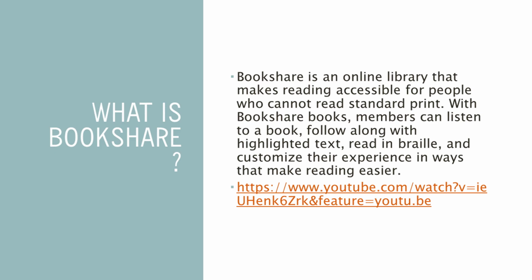Okay, so I'm going to start with, what is Bookshare? If you're already using it, you probably know this already, but it's an amazing online library, and I always tell my kids it's like going to the Seattle Public Library. You can get anything you want. I was exploring today, and there are magazines and newspapers and all sorts of things. And there's a great video.